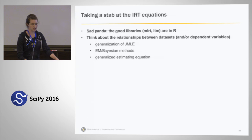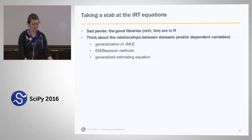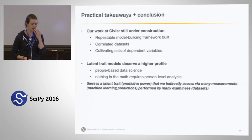But I just wanted to mention them as one of the complications if you're going to try to do this knowledge transfer from education to data science. And so that kind of wraps up what I wanted to talk about this afternoon.